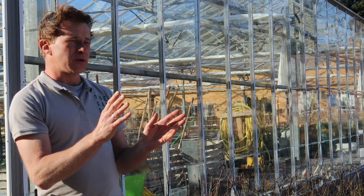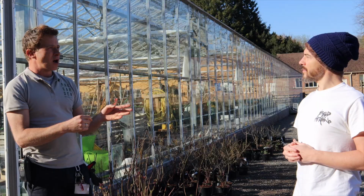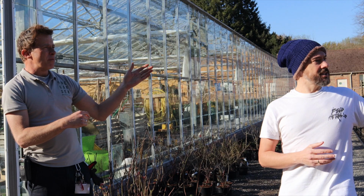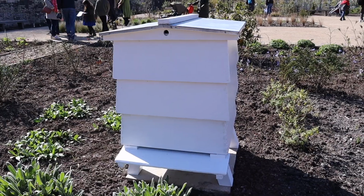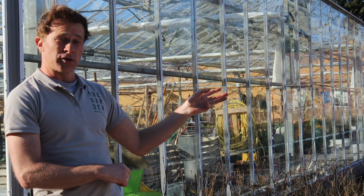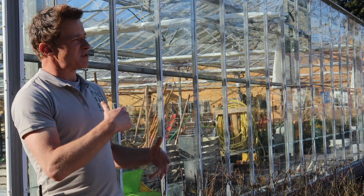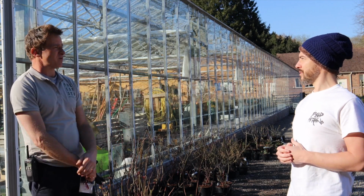So one of the more formal gardens that we've got in the front part of the garden, that are all behind you here, are all reflections on different themes. So we've got our pollinator garden, our all seasons garden, our hot dry garden, a rain garden, which demonstrates how you can manage water and store water in the garden, and how you can get it to flow away.